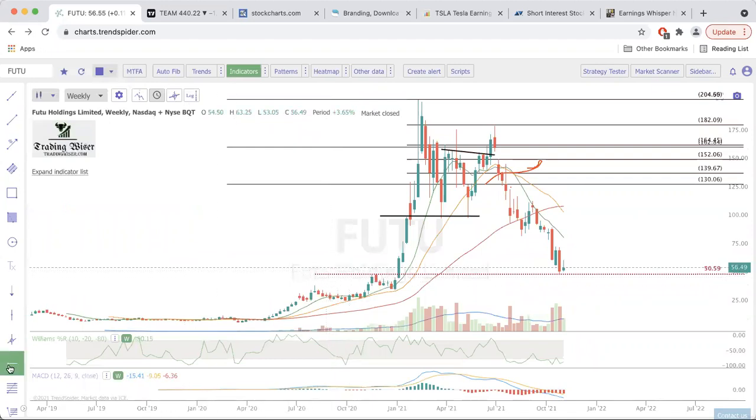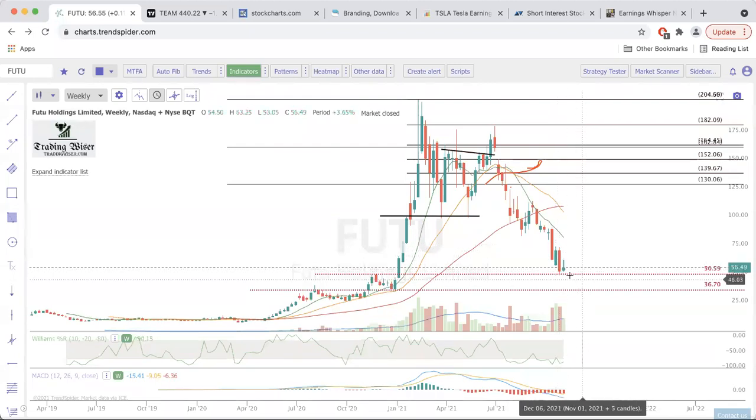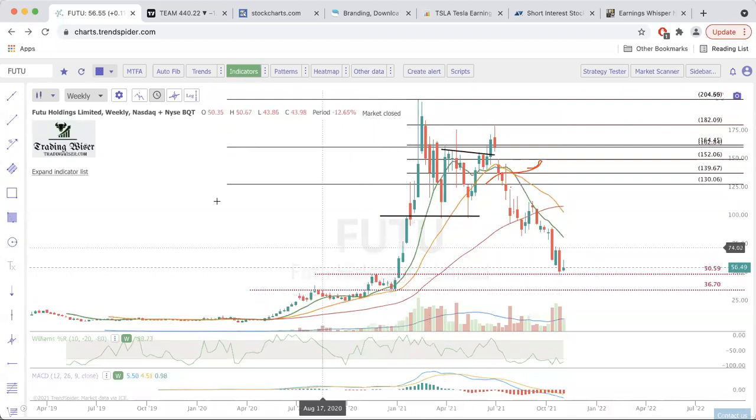Okay, so it's held the support. 36, 70 is a really strong support zone. If we fail to hold this 50 zone, this is heading towards this 36, 37. This is where I would go long on Futu. So keep an eye on these two weekly candles. Any close below 50 is a short. Any close above 63 is a long to 74. There's a very critical zone here: 50 on weekly, a close below it is a short.